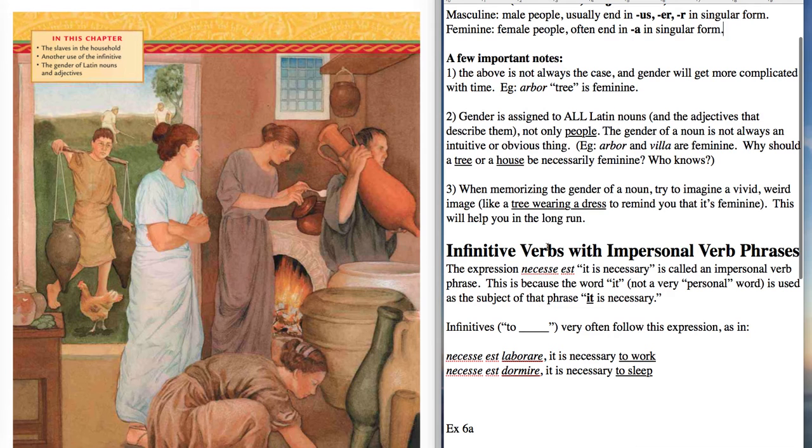Then we have this thing called infinitive verbs with impersonal verb phrases. The example of an impersonal verb phrase that you're going to see for now, there are several of them. The first one, or the most frequent one you're going to see, is necesse est, which means it is necessary. And this is called an impersonal verb phrase because it uses this word it, not a very personal word. It's not a person, right? When we say it is necessary to climb the tree, we're not saying she or he is necessary, we're saying it is necessary. So this is where it has this impersonal quality.